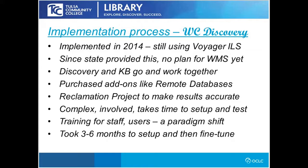Discovery is complex and involved, and it does take time to set up and test. We actually did it in one phase where we set it up, and then another step where we refined it and revisited it and made it even better through improving our configuration. And of course, there's training for the staff and the users, but being web-based, and many of today's users being used to these sorts of facets on websites they use frequently, that wasn't such a bad idea. It was more of a paradigm shift, quite frankly, for the staff who were not familiar with it. And it took about 3 to 6 months to really get that all set up and clean and functioning really well with good results.